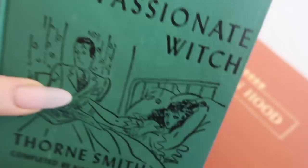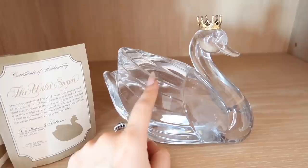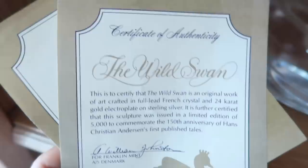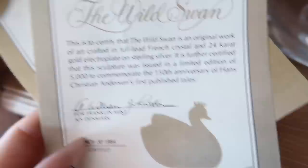Oh, what a vibe. By the way, something else super cool that I got the other day, I actually found this in an antique store when I was just wandering randomly, as I do, but check this out. This is actually a super rare little French crystal thing commemorating the 150th anniversary of Hans Christian Andersen's first published fairy tales. So I'll frame this and make this look really fancy.